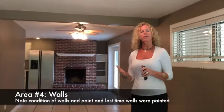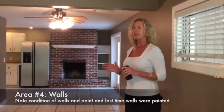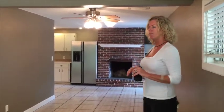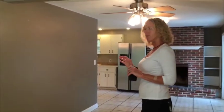There's some normal wear and tear. Your properties are not going to need a full paint between every tenant. If there's just a couple of nail holes in the wall and it's a colored paint and not white, it's very difficult to touch up colored paint. So in that respect, I let my painter know if it's just a few nail holes, just go ahead and take those nails out. And if it's not noticeable, then we don't necessarily need to touch up every single wall.